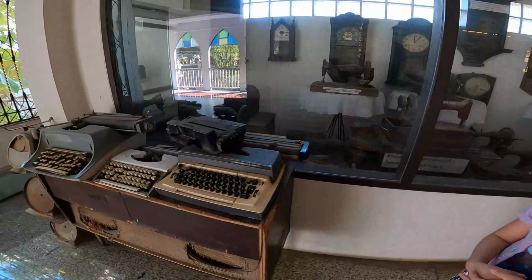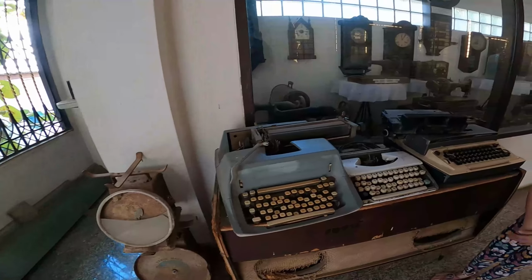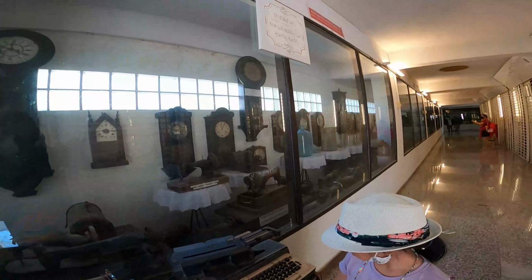So this is the old typewriter. So don't touch that. It's so old and dusty. Okay, where's Mama?